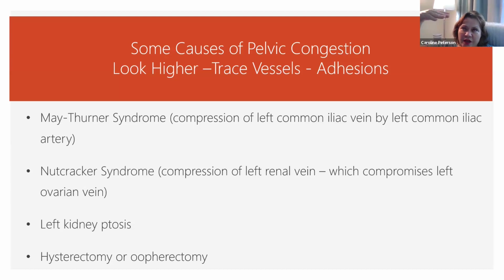when the renal vein is compressed, the left renal vein is compressed. And so then you get backup of the left ovarian vein and into the pelvis. So you can have a straight up nutcracker syndrome, or you can have tension on the renal vein, not a straight up nutcracker syndrome, but there's enough tension in the system that you're not getting adequate drainage and you're getting backup.